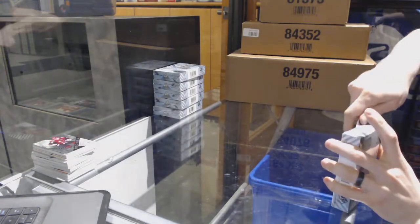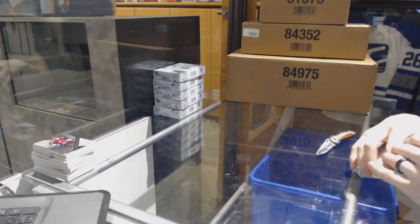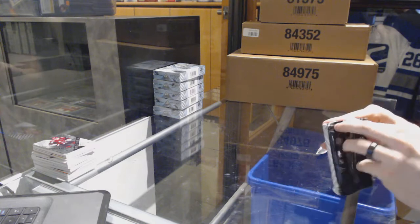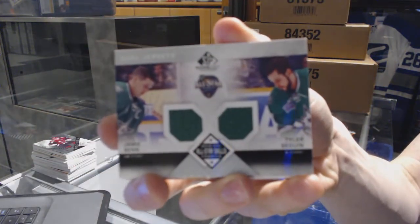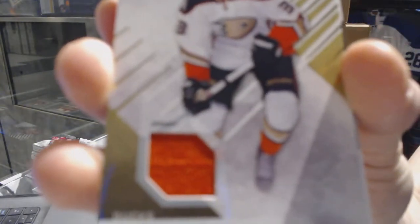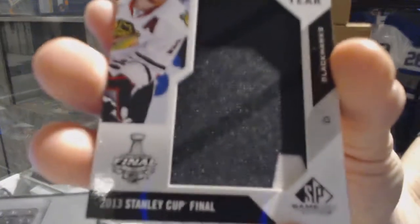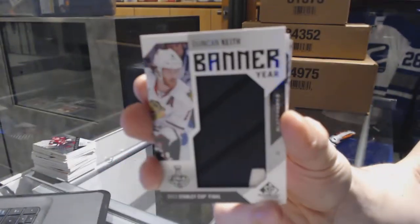All right, box five. We've got an all-star skills dual jersey for the Dallas Stars, Jamie Benn and Tyler Seguin. We've got a base jersey for the Anaheim Ducks, Jakob Silfverberg. We've got a banner year for the Chicago Blackhawks, Duncan Keith. Banner year for the Hawks.